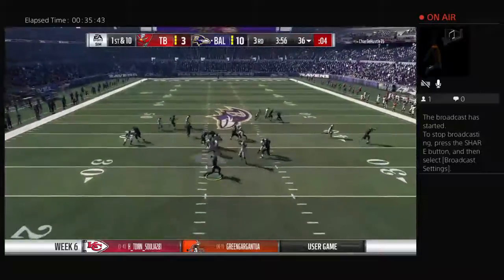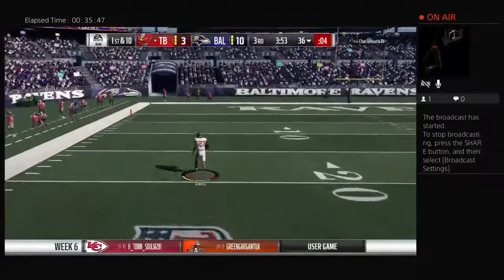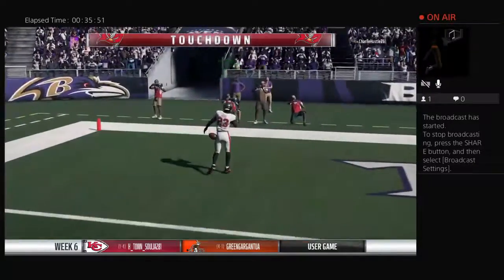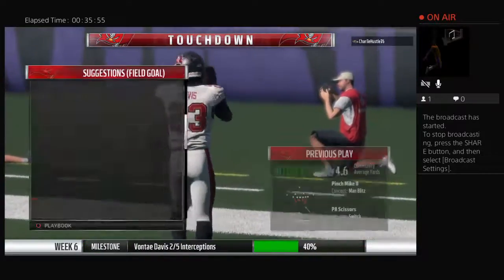Now a play fake here on first down. He rifles one that's intercepted. Picked off by Vontae Davis. And it's a pick six. He brings it back to the house for a Buccaneer TD.